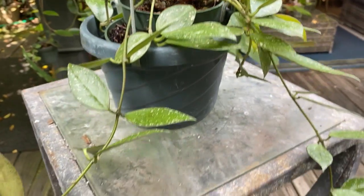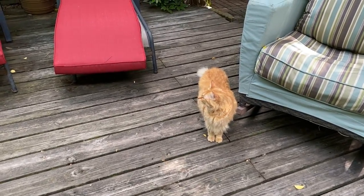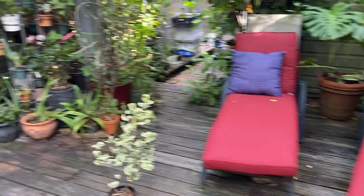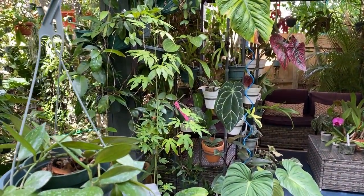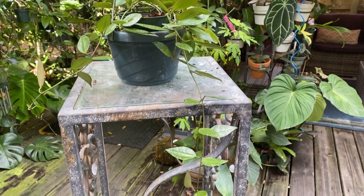So I think we have a visitor today. Swiffer came to see what I'm doing. Hey Swiffer. Hey, what are you doing? Yeah, she's exploring. I guess there was a raccoon in the backyard this morning, and she was a little bit disturbed by it, so she looks around and makes sure he's gone.